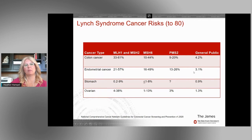Endometrial cancer, 3.1% in the general population, up to 50% in some of the higher risk genes. Stomach cancer, we're seeing less of that in the US, even among individuals with the higher risk gene mutations, but still elevated. And ovarian cancer risk can be as high as 38% with MLH1 and MSH2, 13% with MSH6. Historically people have thought of BRCA1 and 2 for individuals with ovarian cancer, but they might indeed actually have Lynch syndrome.